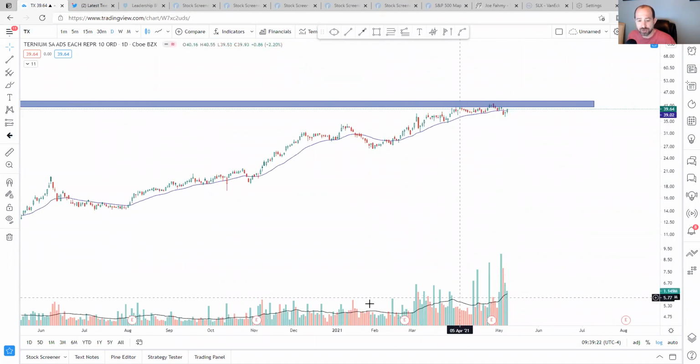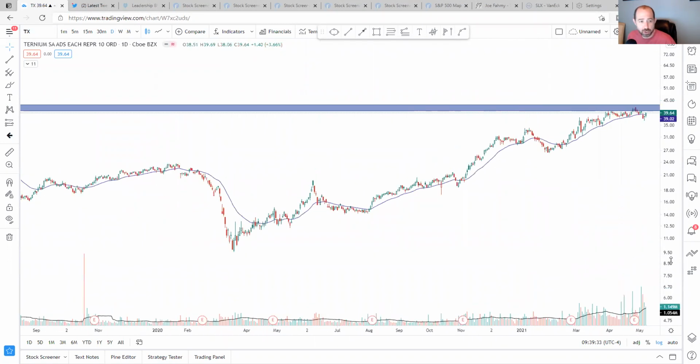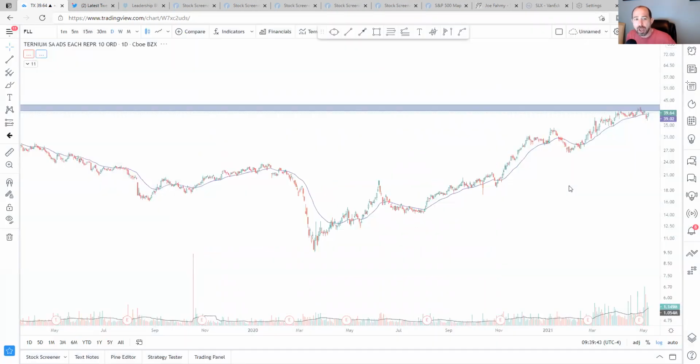Beautiful accumulation volume, and it has been happening for a while now. It's really since August of 2020, accumulation all across the board. This one looks really good. I do have a position in this one. Yeah, I love this one. If it gets above, I may actually add to this position and make this overweight. But that's TX.